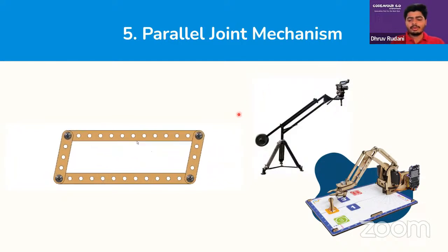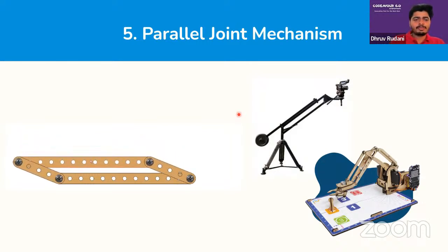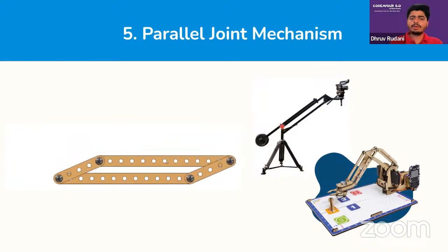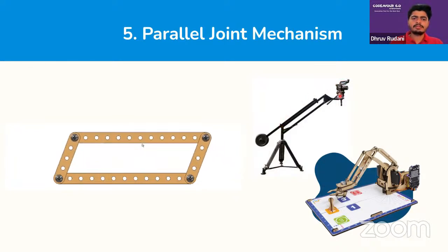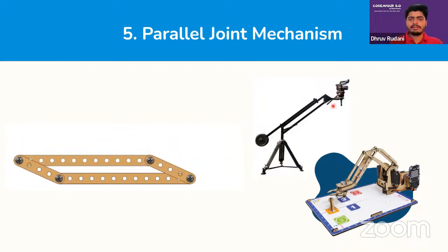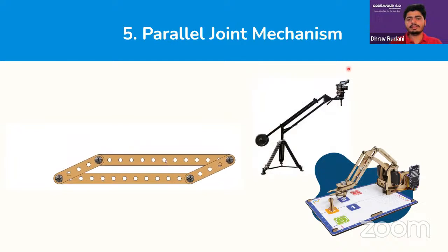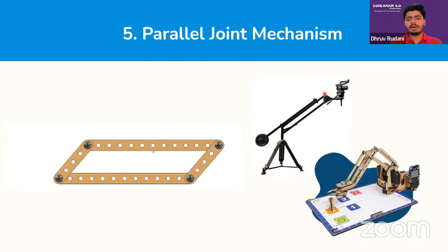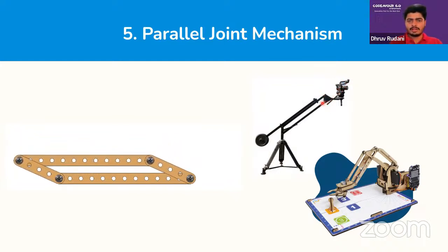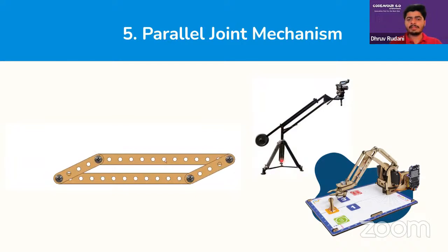So what is the purpose of this mechanism? Let me make it clear. There is one link which is fixed, and you want another link at a different point which works parallelly and doesn't change the angle, right? And it also has motion in a different way. For example, in this camera example, the camera will move up and down, but it won't change the angle or degree of the camera. It will stay parallel with this base link.